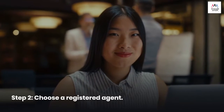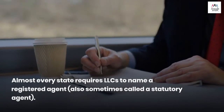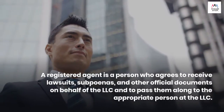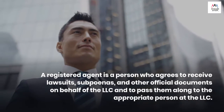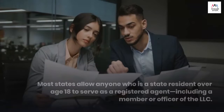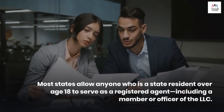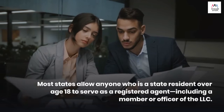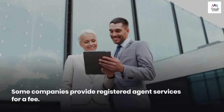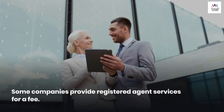Step 2. Choose a registered agent. Almost every state requires LLCs to name a registered agent, also sometimes called a statutory agent. A registered agent is a person who agrees to receive lawsuits, subpoenas, and other official documents on behalf of the LLC and to pass them along to the appropriate person at the LLC. Most states allow anyone who is a state resident over age 18 to serve as a registered agent, including a member or officer of the LLC. Some companies provide registered agent services for a fee.